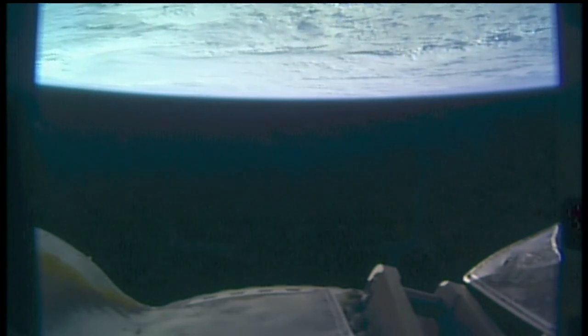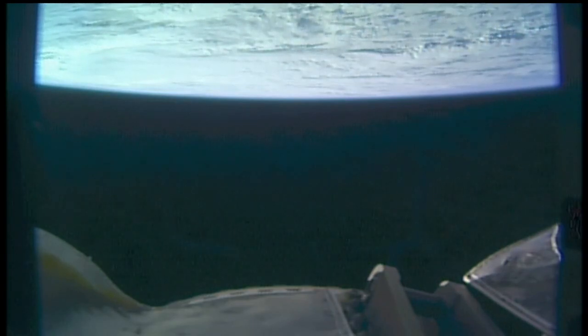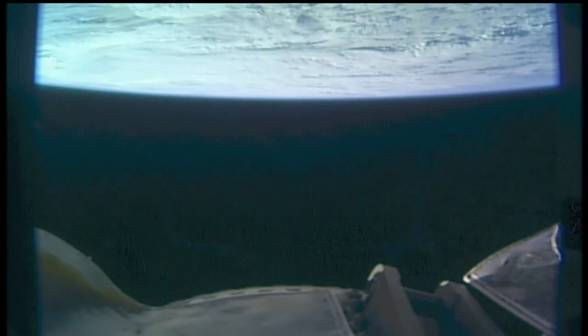Two minutes remaining until the start of the approach initiation burn on the Cygnus cargo spacecraft. The vehicle is now within 2,000 meters of the space station.